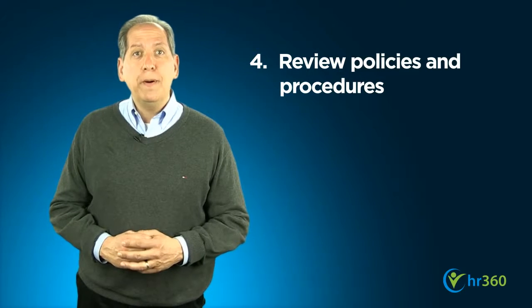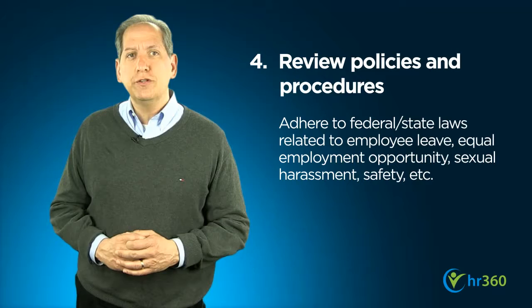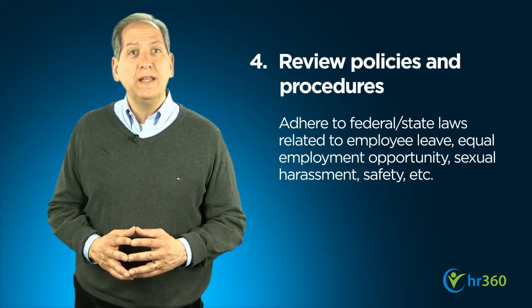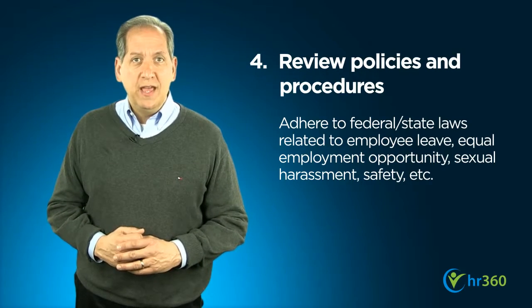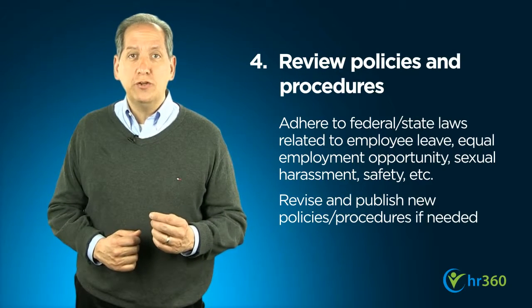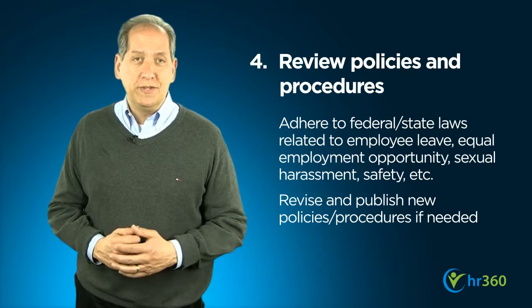Fourth, review policies and procedures. Be sure your company policies and procedures comply with federal and state labor laws related to employee leave, equal employment opportunity, sexual harassment, worker safety, and other requirements. If necessary, revise policy and procedures and communicate changes to employees via your employee handbook or company website.